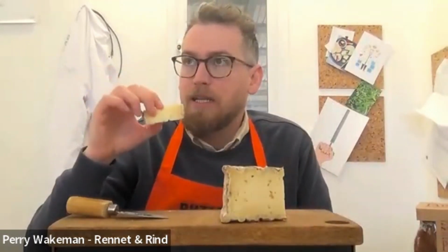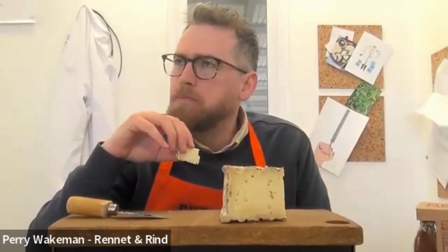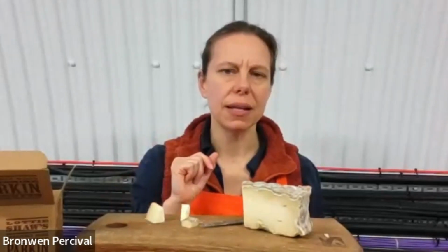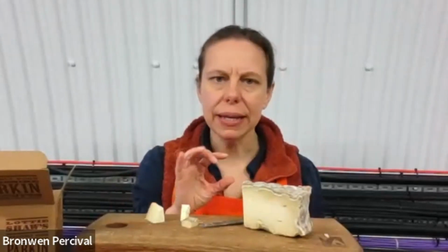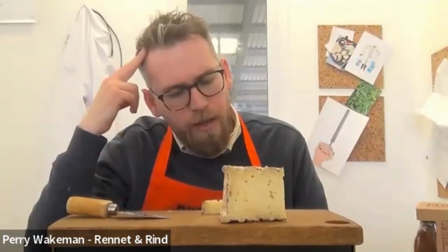It smells really nice, typical of Caerphilly, a grassy, lactic aroma. Appearance-wise, I agree with you. I'd probably knock it slightly for the mottling and the discoloration within the rind, but overall that rusticity reclaims it for me a bit. I would probably go 7.5. Yeah, I agree with that.